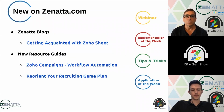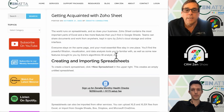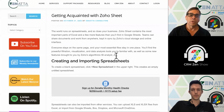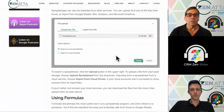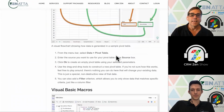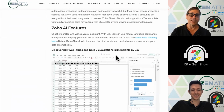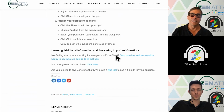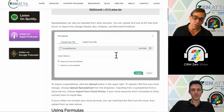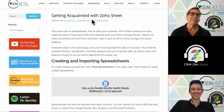All right, we'll move over to what's new on Zenatta.com, and we got some good stuff. A great article on getting acquainted with Zoho Sheet, which, if you're unfamiliar, is Zoho's spreadsheet tool. I learned things that our team wrote about this. I had no idea that it supported Visual Basic macros, but it turns out it does. And some Zia features, but it's pretty detailed, some of the more powerful under-the-sheets things you can find in Zoho Sheet.